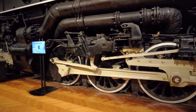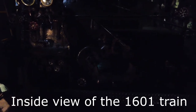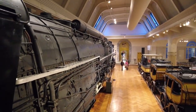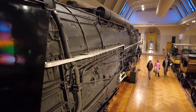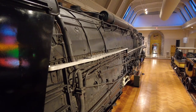Just take a look at those wheels and how long this thing is. It is gigantic. Just take a look at how big this train is. If I had to guess, I'd say this is 25 feet high. I have no idea how wide, maybe 15 feet wide, 16 feet wide, and very, very long. Longer than a semi-truck for sure.